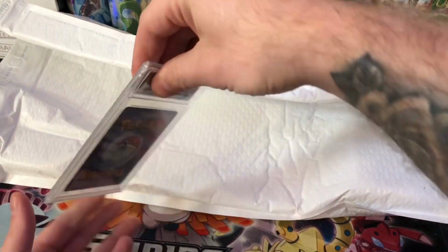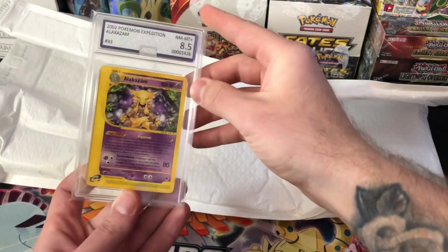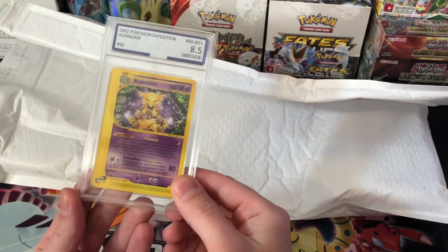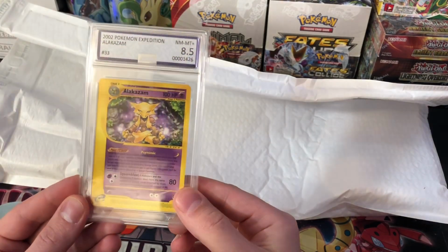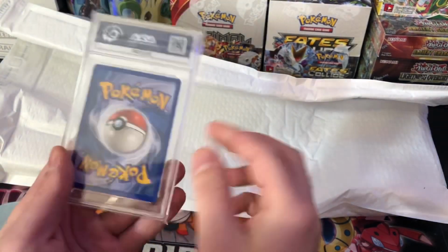So let's see what we got here. An 8.5. So I was pretty close. Definitely pretty close. It's a pretty solid grade. This is a beautiful card. Love the slab.